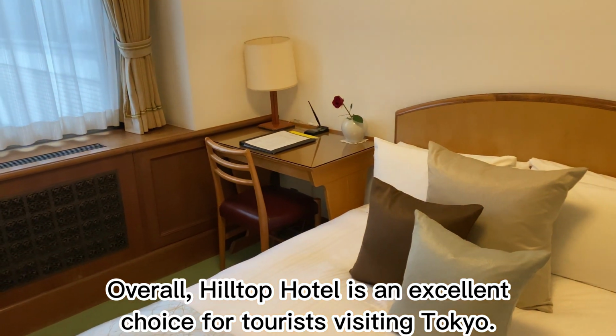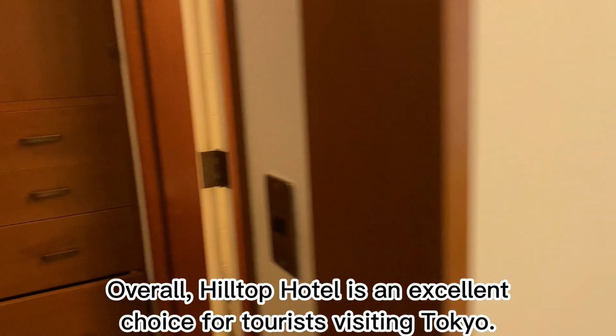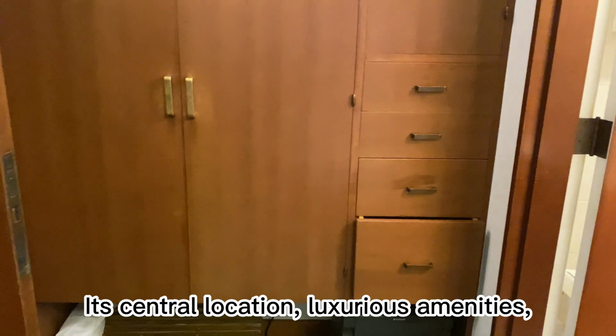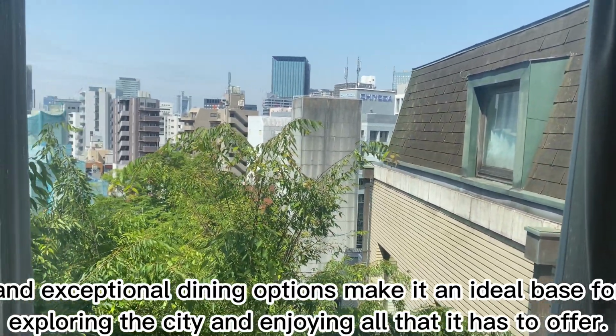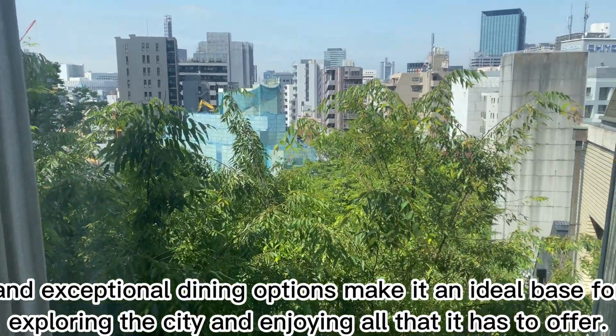Overall, Hilltop Hotel is an excellent choice for tourists visiting Tokyo. Its central location, luxurious amenities, and exceptional dining options make it an ideal base for exploring the city and enjoying all that it has to offer.